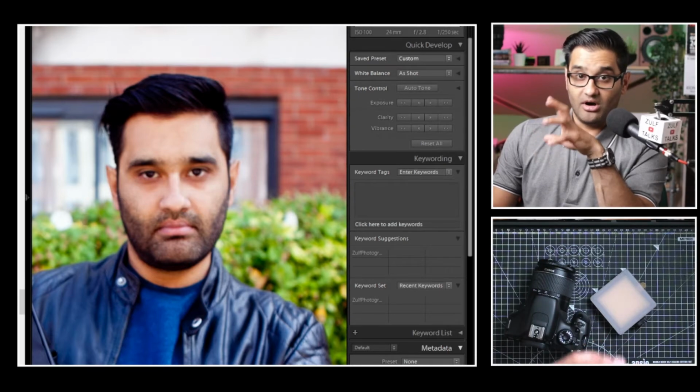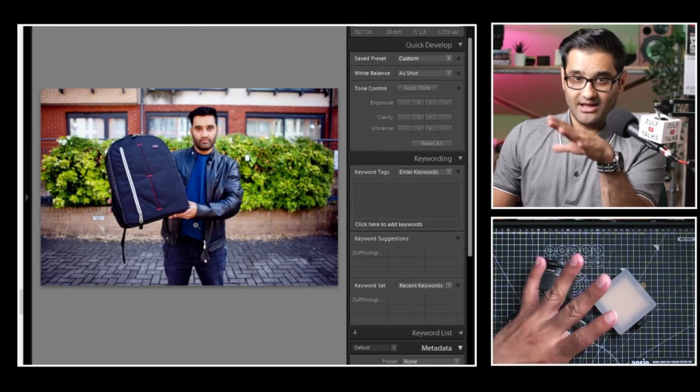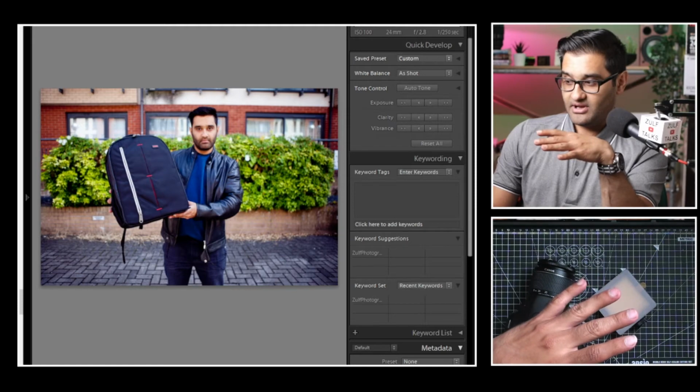Try to avoid harsh light. So if it's in a sunny location, you don't want that. Try and get to the shade. If it's shady, you can evenly expose. Let's see if it gets better.